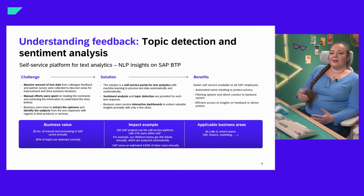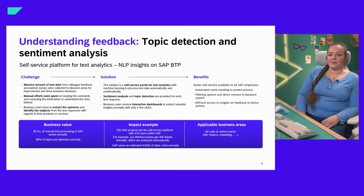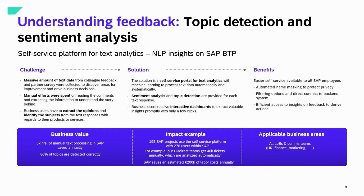What is a cool use case? Nowadays, it's all about Gen AI. And from all of our 70 use cases, I picked the topic detection and sentiment analysis. This platform, this tool, helps our colleagues with a massive amount of data. We are very closely listening to our partners, to our customers. We get feedback surveys from them. We even get feedback from our employees when we look into all hands meetings. If we look into the chats, what are our colleagues talking about? What are critical points, so that we can actually address them?